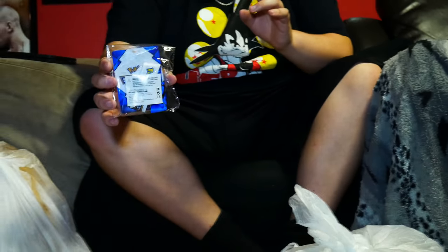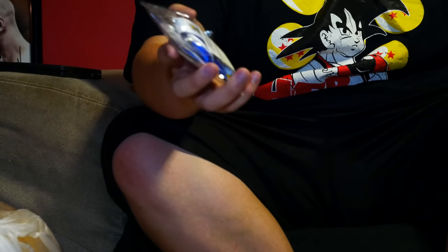Let's see. A bunch of little random things. A brand new pack of Wolfenstein 2, the new Colossus cards, still sealed and everything. And a bunch of these little things, like little Pokemon. That's a little pin right there. Two Pokemon pins, and then we also got a couple of Pokemon lanyards. There's only one I'm showing here, but there's a couple more somewhere if I look for them. And yeah, that was it for what was laying in the dumpster.